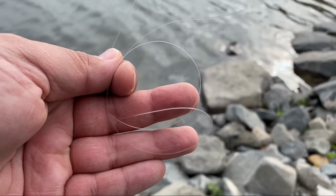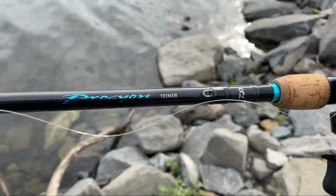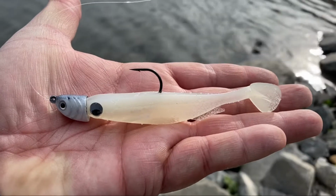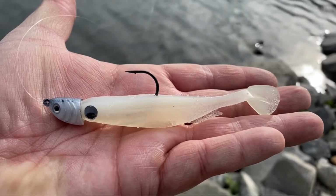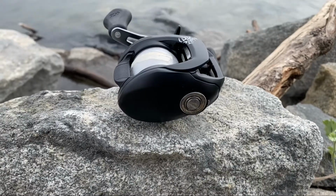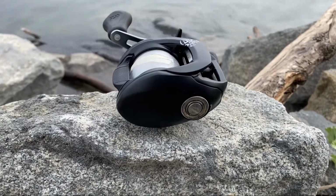Both reels will be using the same rod, a 7 foot medium fast action rod. We'll be using the same projectile for both, a Mega Bass paddle tail swim bait on a 1/2 ounce Matt Allen jig head. We're gonna start off with the Daiwa Tatula. First cast.